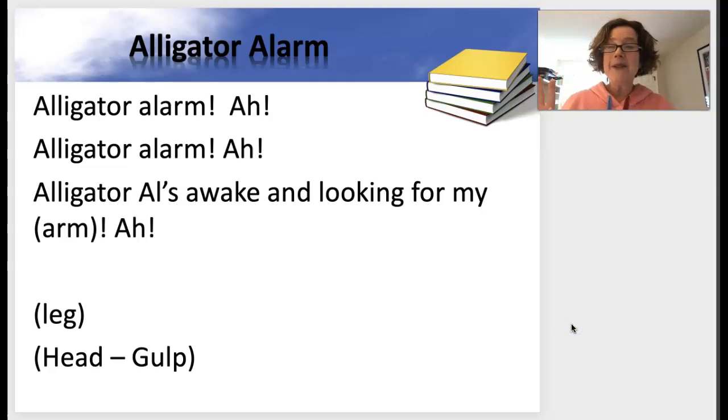Again, a little bit about singing. They don't really care how you sing, but as soon as you sing, there's something about a sing-songy style that will draw those students in, and it's a great way for them to learn the language because, again, alligator alarm, they're hearing those sounds over and over and over again.